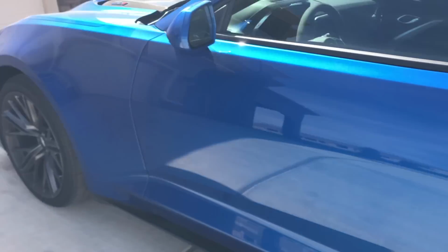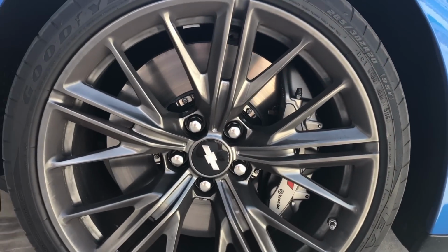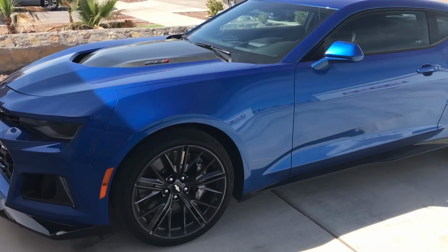Also, as you can see back here, these are the rear brakes, 4-piston, 295 millimeters. And in the front, we have 6-piston Brembo brakes, 390 millimeters. So it's the same diameter as the Z28 brakes from the 5th gen Camaro. However, these are steel and they are not carbon ceramic. But I can tell you, they're still very good at stopping the car.